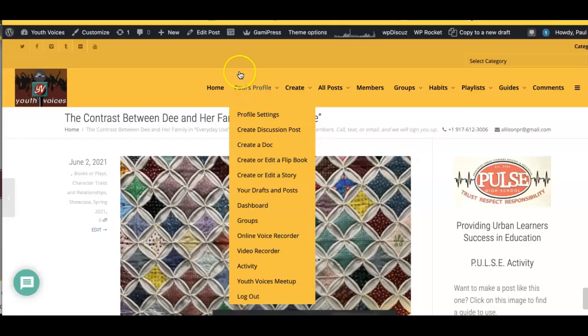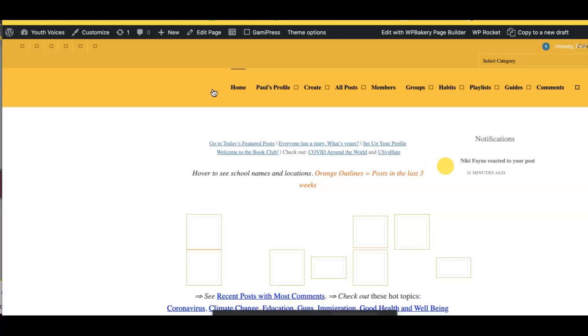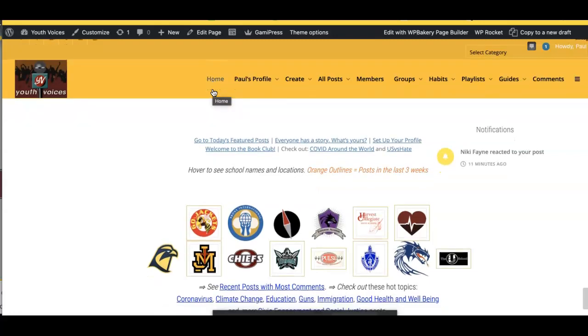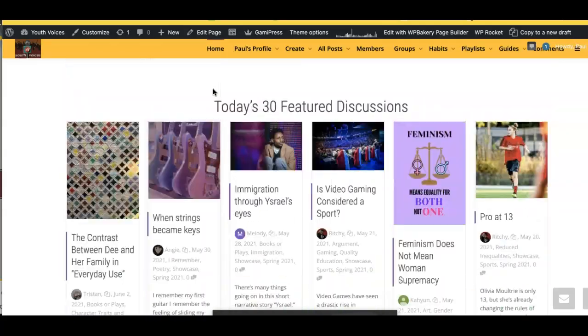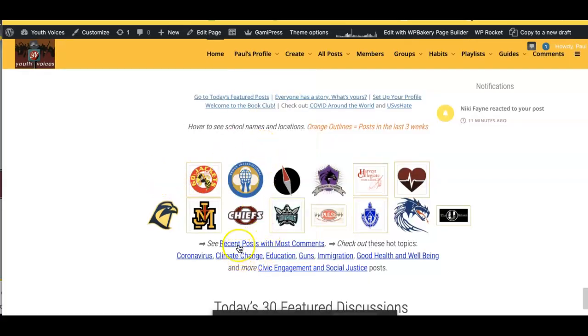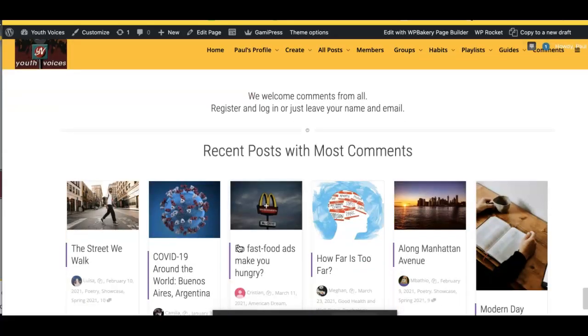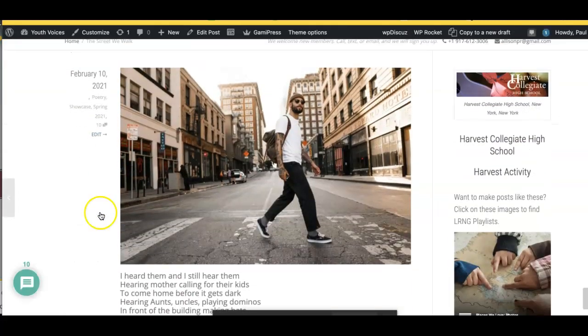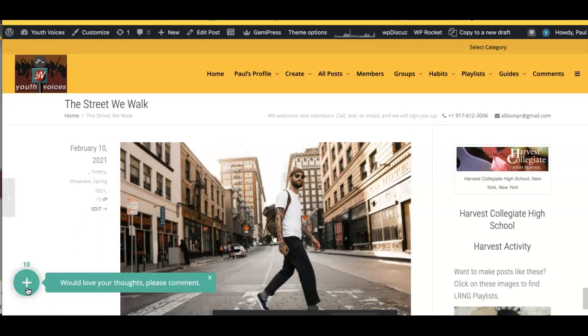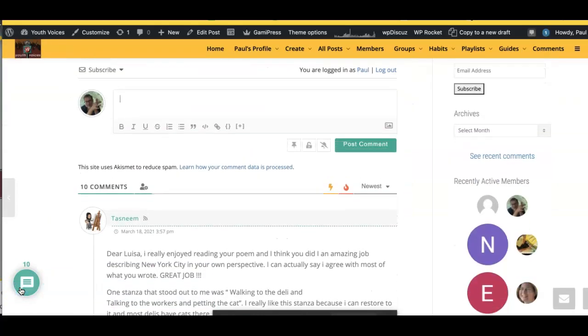Worth pointing out, and let me find a good example on something else that's kind of newish. It's maybe 3 weeks old. I have to find something that has some comments on it for this to be seen. Hold on, I'll just go to recent posts with most comments. And so there's this kind of newish way. This green thing pops up here, which encourages people to find the comments toward the bottom, right? Click on that. You'll move down to the comments.